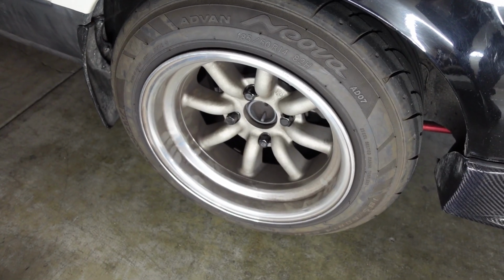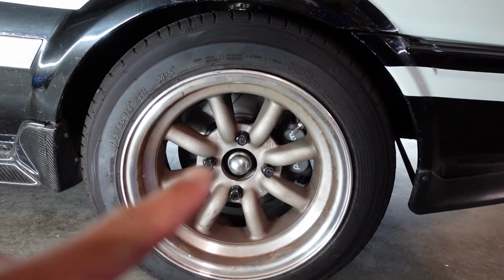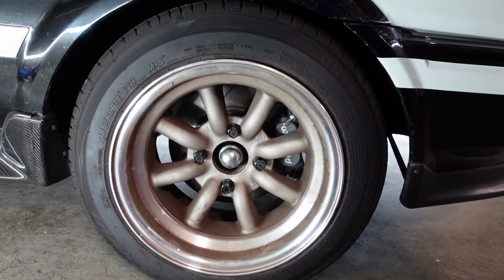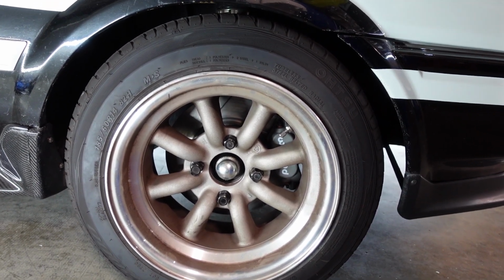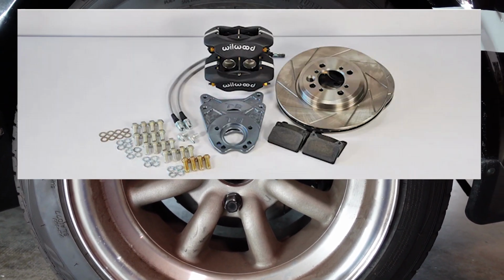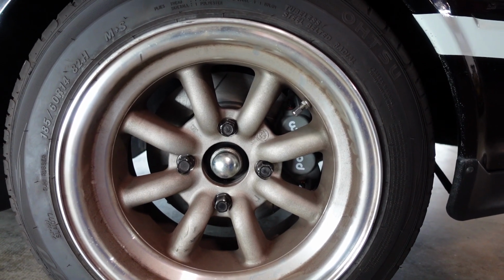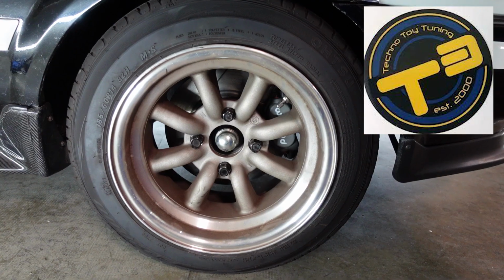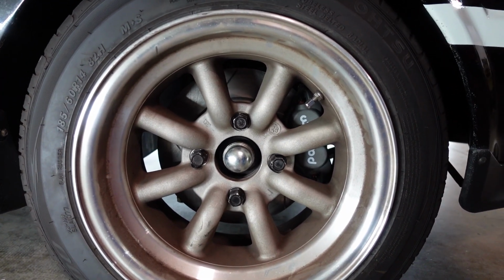Pretty cool, got some OG Watanabes on there, 14-inch. There was actually an FD big brake kit with two-piece rotors. I think the owner wanted something more serviceable, easier to get parts in the US. So we actually installed this T3 Baby Daddy kit. The customer originally bought a Big Daddy kit and it obviously was not gonna fit under his Watanabes. So thank you to T3. We got everything sorted and the Baby Daddy big brake kit fits very well under these 14s.